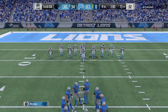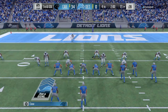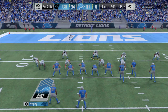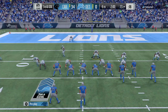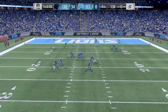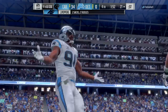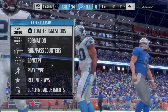So 1st and 2nd down went in the wrong direction. They'll try to do better here on 3rd and 13. Out of the gun, Stafford. And the pressure gets to him again. Julius Peppers in there to drop him for his 2nd sack now here tonight.